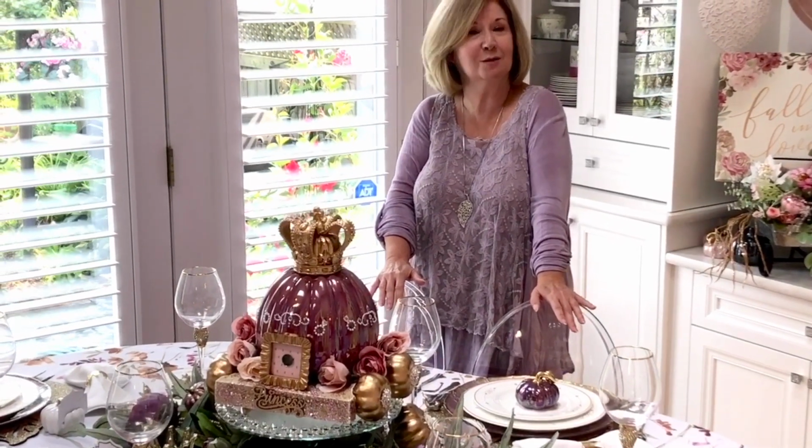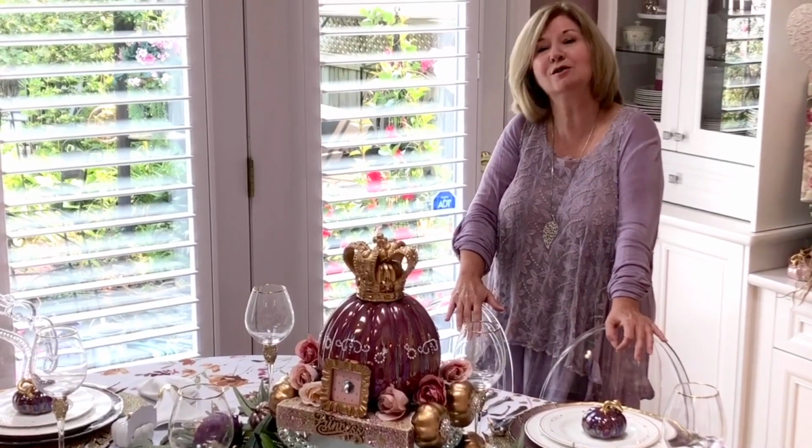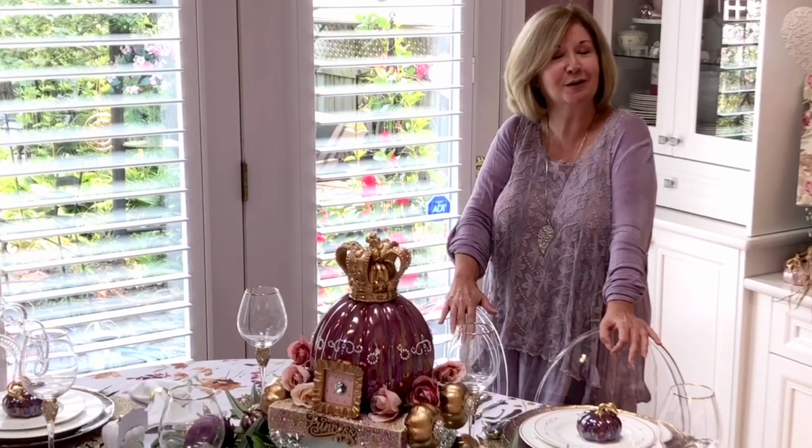Just think how pretty this would be for a wedding or a baby shower. Oh yes, one could do all kinds of things with this tablescape, couldn't one?